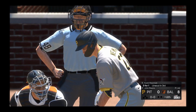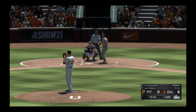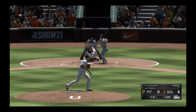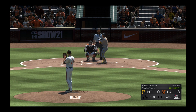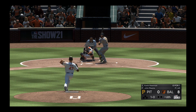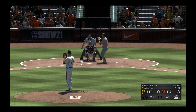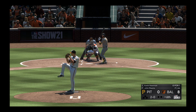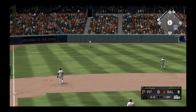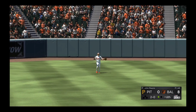Top half of the 6th about to get started, and coming forward now is the shortstop, Kevin Newman. First pitch coming. Here it is. Ball 1. Now the 1-0 is a changeup that's looked at for a ball. Pulls this one in the air out to left. Under it is Hayes, and that's the first out of the inning.